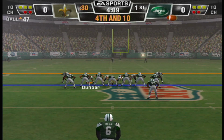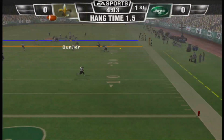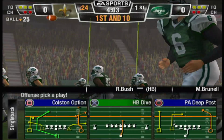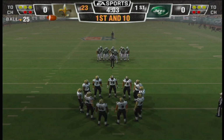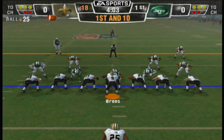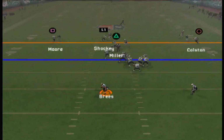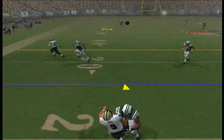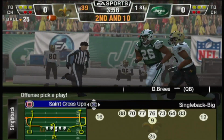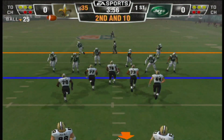Bush is back deep to receive, and it will go out of bounds. First down, ball on the 25-yard line. Single set backfield. He looks to throw on first down. He's under pressure, going for it all. Oh, and he dropped. The pass was deflected and swatted away by the defender. Second and 10, ball on the 25-yard line.